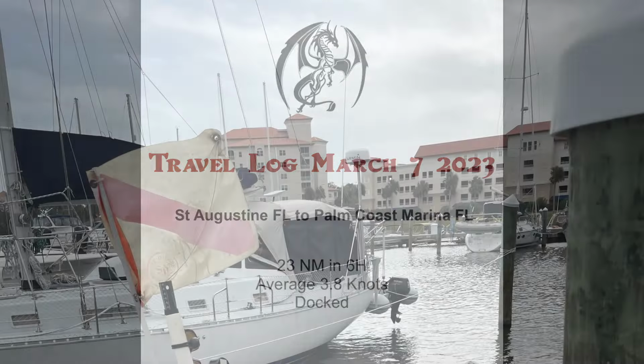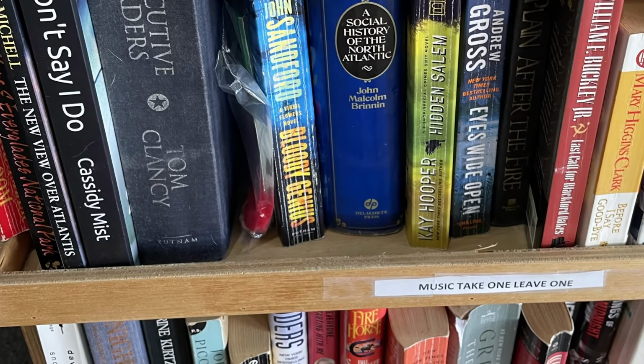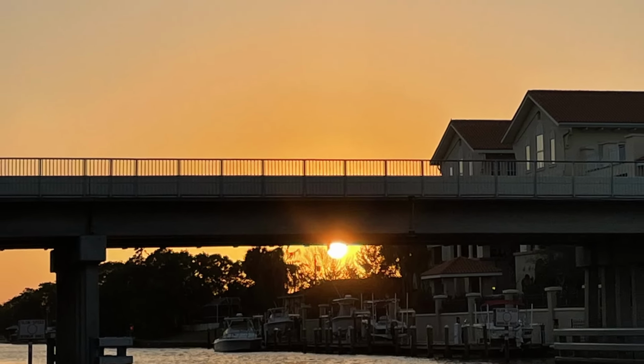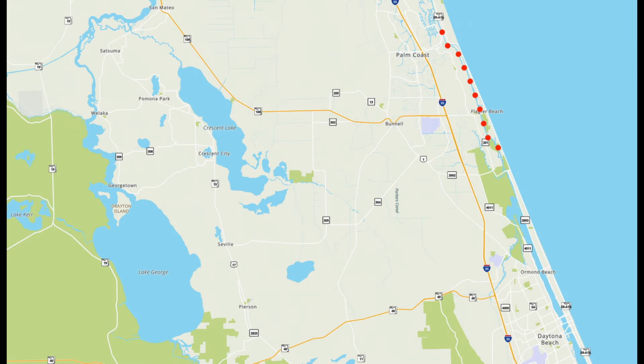While at Palm Coast Marina, we were able to hire a diver to clean our hull and props. Two of our trolls decided to jump ship and start their new adventures from here. Palm Coast Marina was a nice stop, although a little tricky to get into. Our next stop is Halifax Harbor Marina in Daytona, Florida.